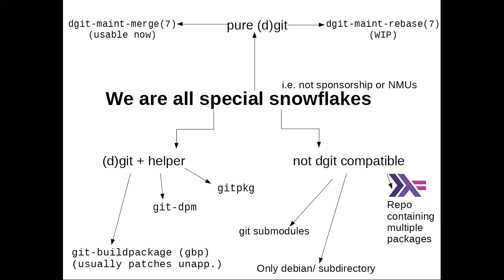There are the workflows that you can do with Git, but dgit can't handle, and these are on the way out, I would say, except for the Haskell team, which has several hundred of them. Which is Sean's favorite team. Yeah. So repositories which contain more than one package in one Git repository, dgit can't deal with those. Submodules can't handle those, and never will. Ian closed it as won't fix. And repositories which only have the packaging in and not the upstream source, dgit can't deal with those.